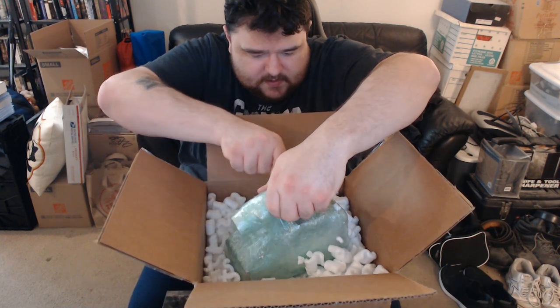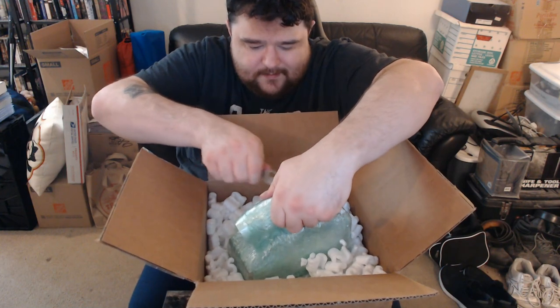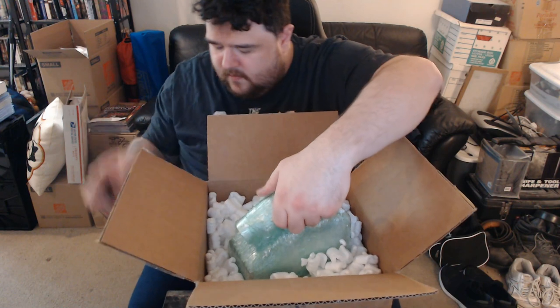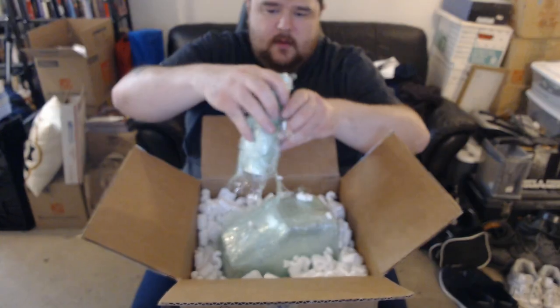Didn't want to cut myself. The knife I'm using, in case anyone's wondering, is called a Byrd, B-Y-R-D. It's basically like a cheap Spyderco, like their budget line. Right, so these should be the ants.